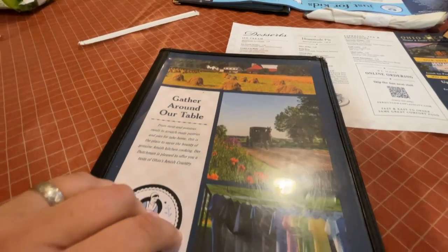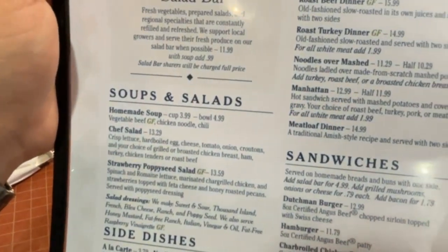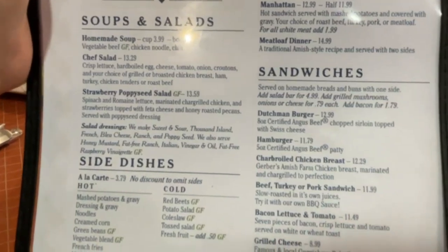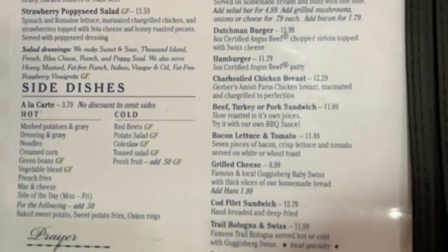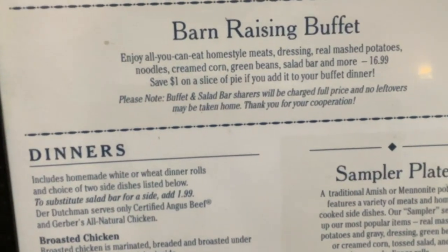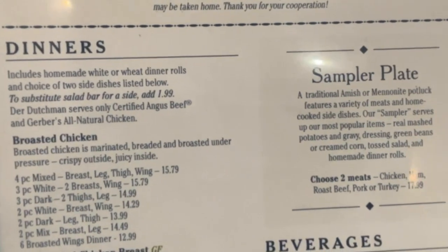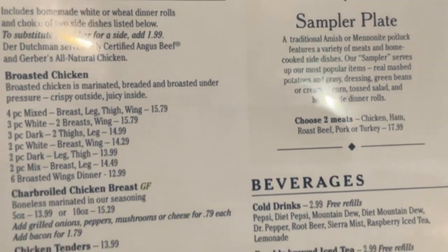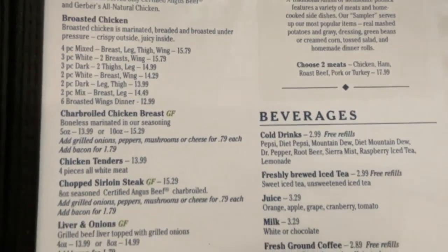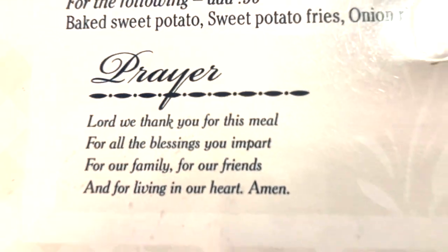All right, guys, taking a look here at the menu. We're going to get the buffet, but we want to show you guys some other offerings that they do have here, including sandwiches, side dishes. Over here is the buffet, $16.99. Here are the dinner offerings, as well as a sampler plate and a choice of beverages to choose from. Here's a little prayer in the menu there.